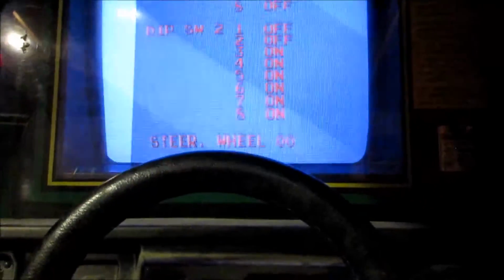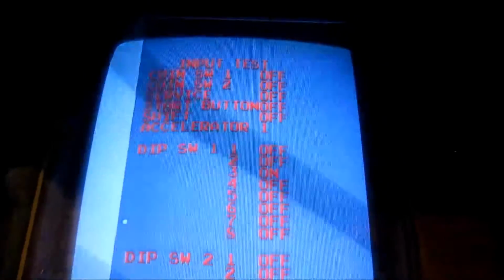While we're in here, let's just check some of the other buttons. The coin switches don't have any levers on them. They've been taken off. But they do work if you just spin the thing. Okay, those work. Let's see, let's check the shifter. So here's our shifter. So shift off and on. That works. Check our accelerator. So it's on 1. If I push down, the accelerator goes to 2 and 3. I think that's all the settings there. 1, 2, and 3. Maybe no 0. I gotta check into that. Maybe it should be a 0. I don't know. 1, 2, 3. Okay. So there we go. Those are the settings. That's the input test. Let's keep going through to see what else there is.